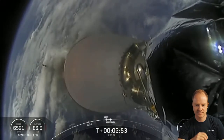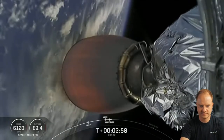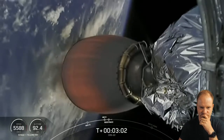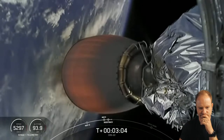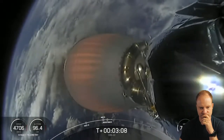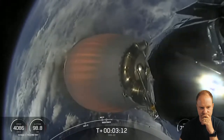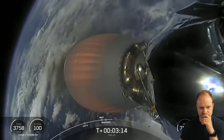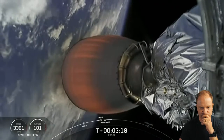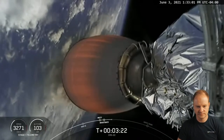So, successful Merlin vacuum engine startup. First stage has begun its boost back burn. That burn is expected to last about 30 or so seconds. Here's a shot of the second stage Merlin vacuum nozzle. You can see it starting to heat up as we begin this burn. The second stage will continue to burn here for several minutes until about the T plus 8 minute mark. Stage one boost back shutdown.